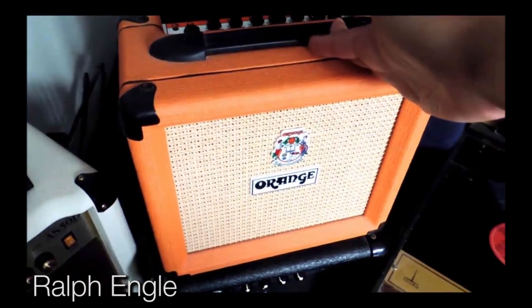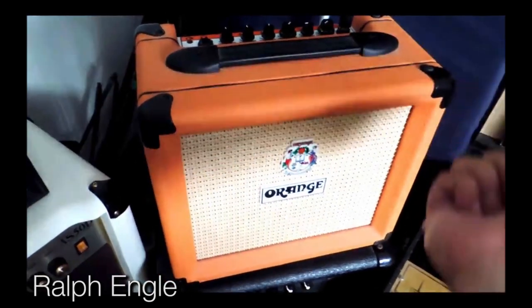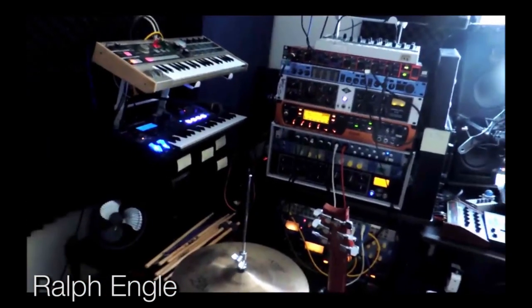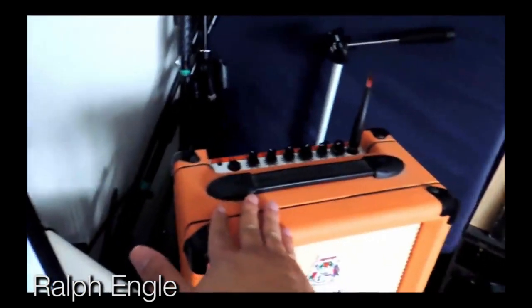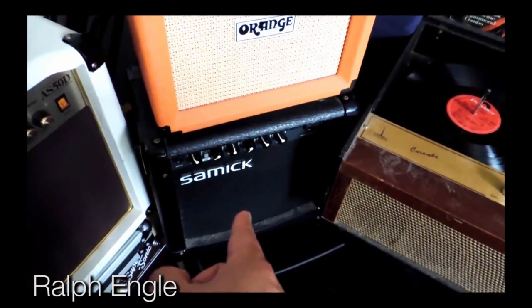This is an Orange amp and it sounds amazing for what it is. Especially because what I do is I run the H9 rack out and into this amp, for example. And there's certain presets that really sing when I do that. Samick amp, which I got for free thanks to my buddy. Thanks.